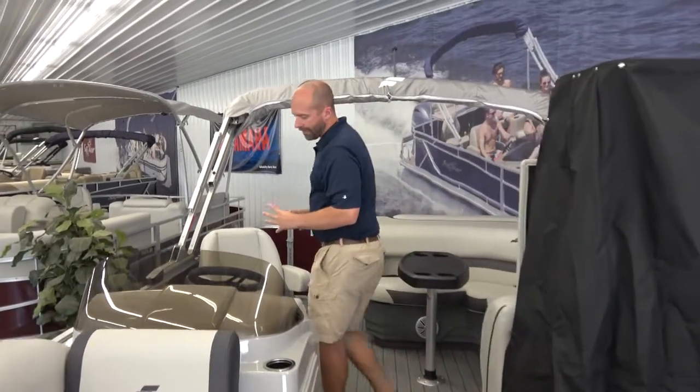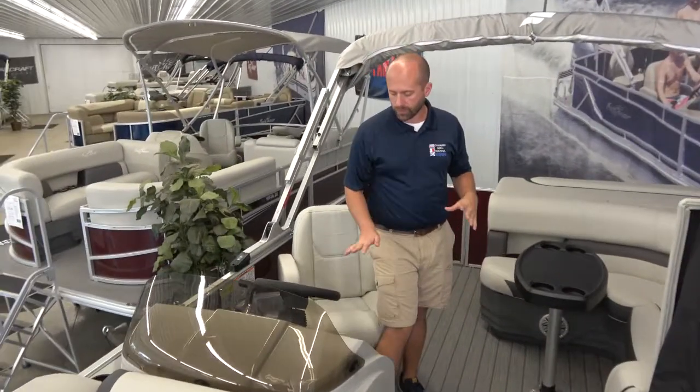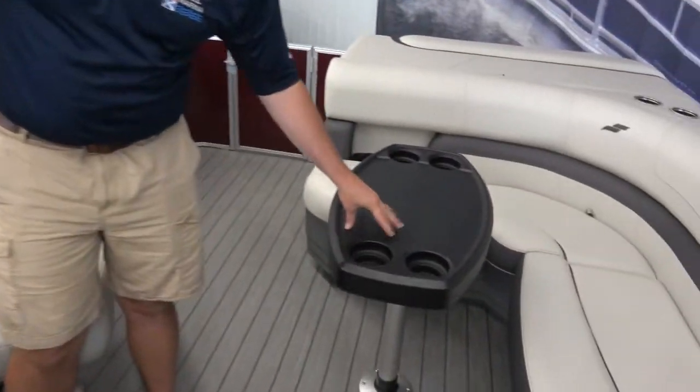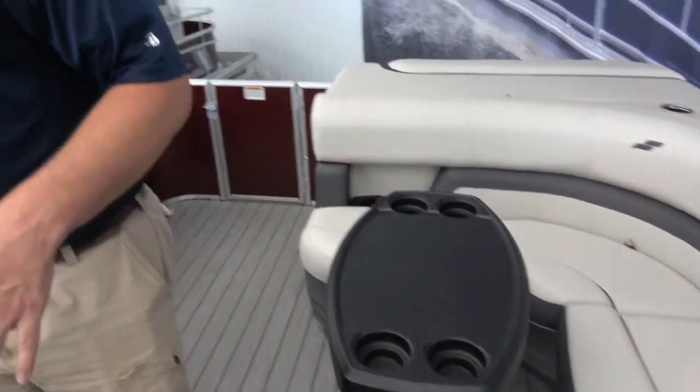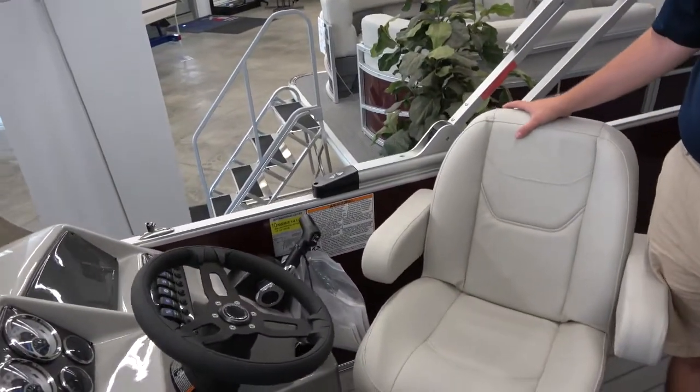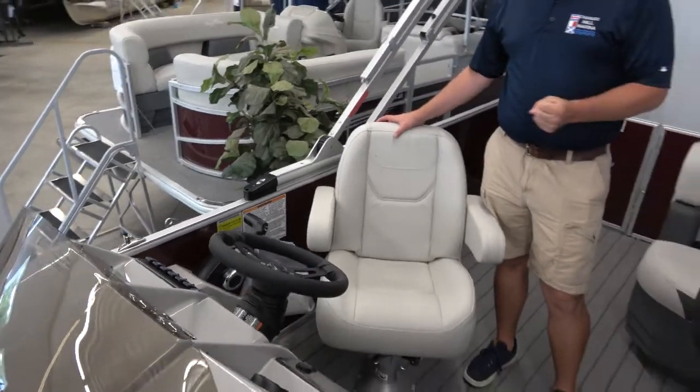So come a little further back here, there's plenty of other really nice options here. We do have the Bluetooth stereo system, the upgraded table, it's super sturdy, very nice looking there. And we also have the power bimini, which is a really nice feature that opens your boat's bimini top with just the push of a button and gets put away very similarly.